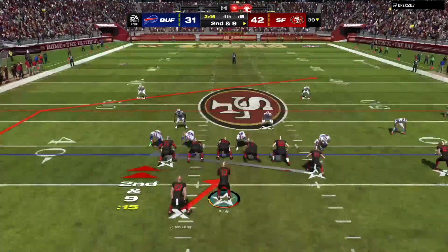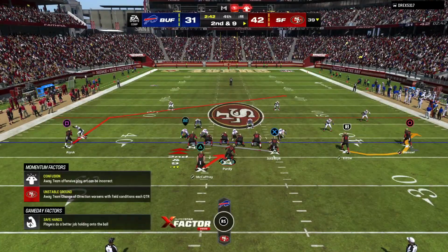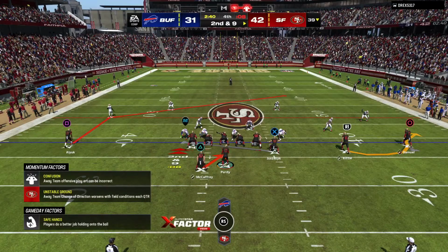Let's get out of here with a win, folks. Get out of here with a W offense.